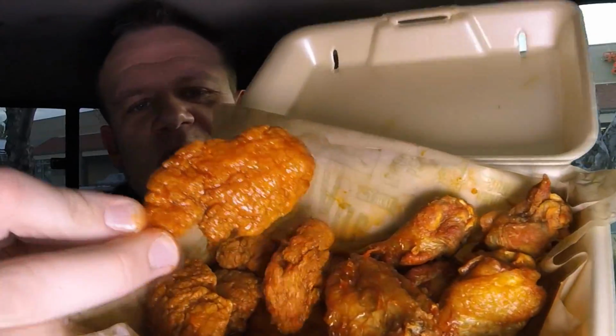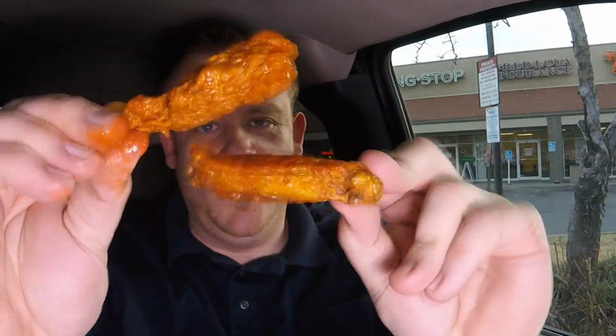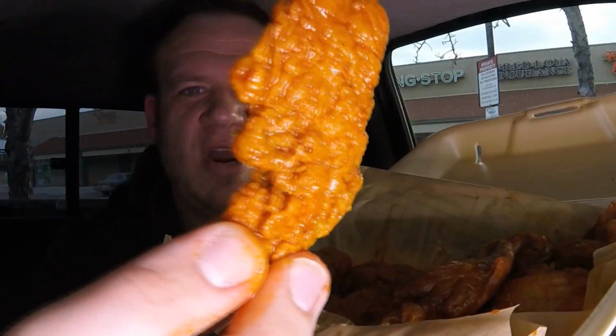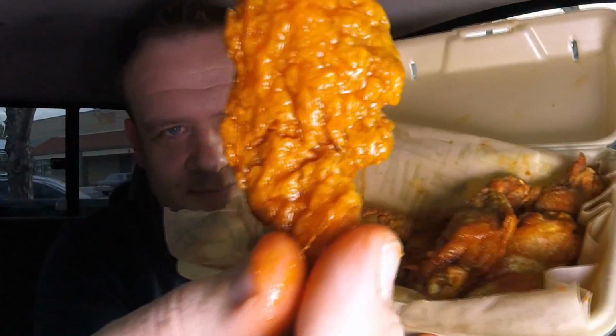I love when boneless wings are the size of a regular wing, right? Pretty equal. When you're paying $1 a piece, the least they can do is give you the going rate downtown and give you something more than 2 inches. All right, if this has a bone in it, I'm gonna scream. It would be so easy, trust me. Why even bother?